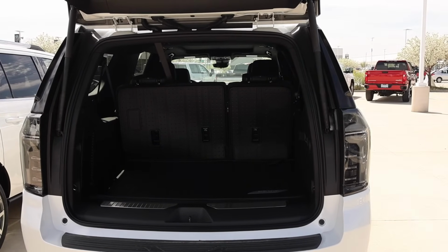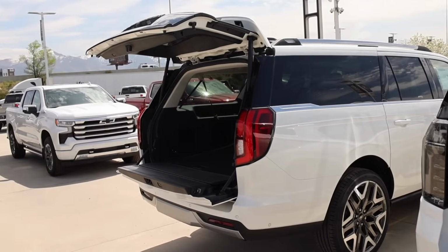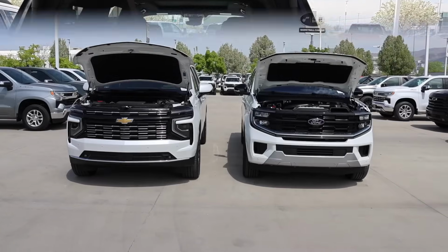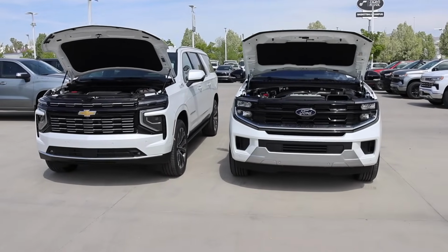Almost forgot. Height, 33 inches, 33 and a quarter for the Ford. So Ford has a little bit more height compared to the GM. I'm going to save you guys some time for the powertrains. GM wins, and here's why.